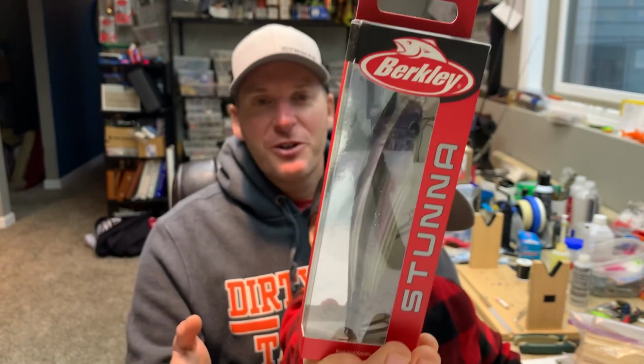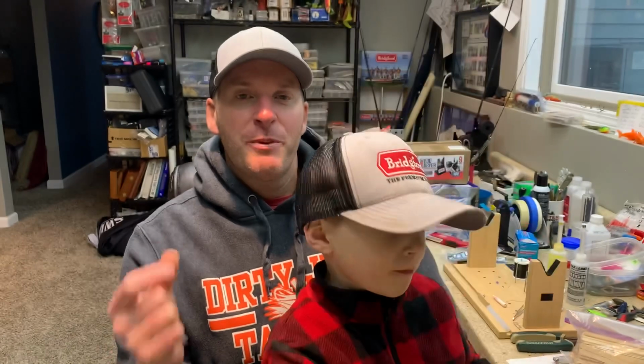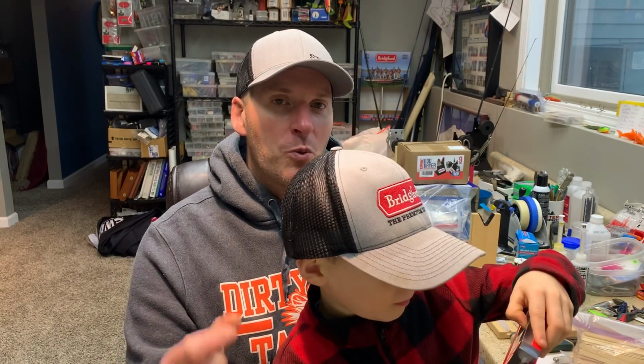Here's the key with a jerkbait. A lot of people think that a jerkbait is all about cold water and slow, long pauses. It's not that way. Yes, it's probably one of the best baits anytime you're dealing with water temps below 50 degrees. But the reality is that that bait generates strikes year round, and there's not many baits that will generate more strikes when the fish are aggressive.